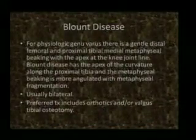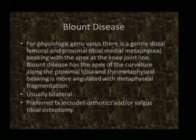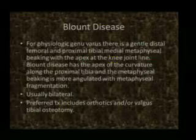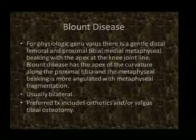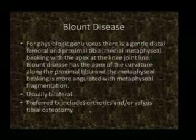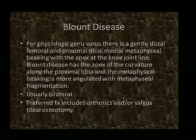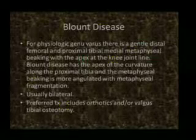For physiologic genu varus, there's a gentle distal femoral and proximal tibial medial metaphyseal beaking with the apex of the knee joint line. Blount disease has the apex of the curvature along the proximal tibia, and the metaphyseal beaking is more angulated. It's usually bilateral. They can use either orthotics, or they can go in there and cut some of the bone out and straighten it up that way, doing an osteotomy.